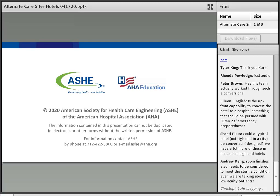Imagine, though, that it's not going to have the same kind of traffic as a typical hospital room. There's no visitation, just staff. And so, yeah, it's an issue. But in a pinch, when speed and resources are primary, it could serve as a barrier between the patient and the carpet.